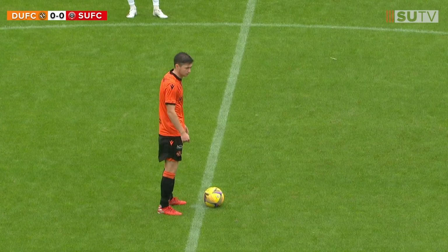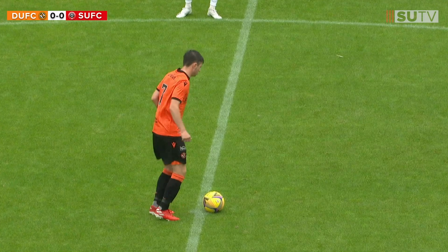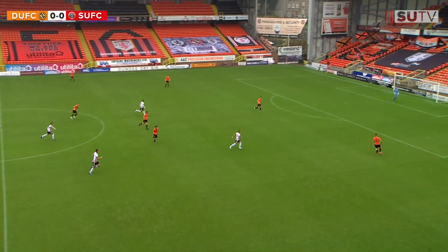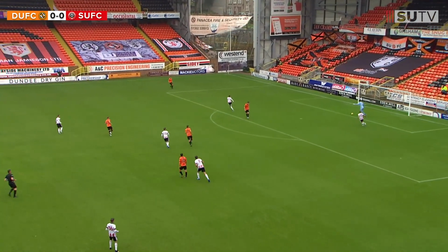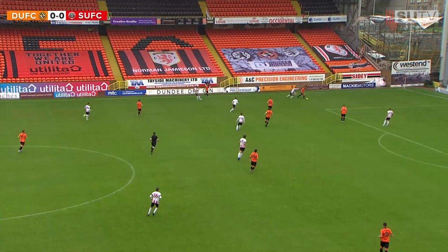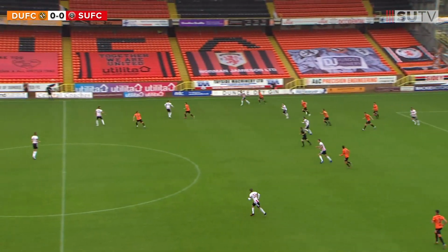Declan Glass stood over the ball. And we're off. Pre-season starts here at Tannadice. A good early test for Sheffield United this. Whilst this is a pretty young Dundee United side, the season is already obviously 5 games old, so these guys, I expect them to be fit.